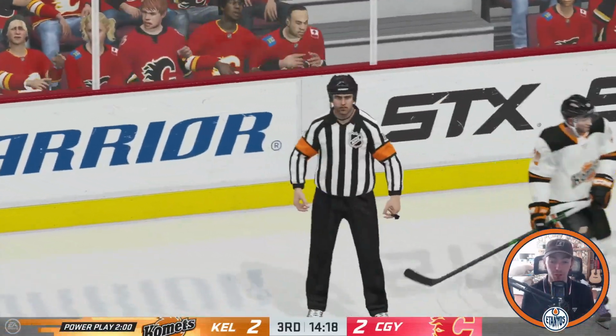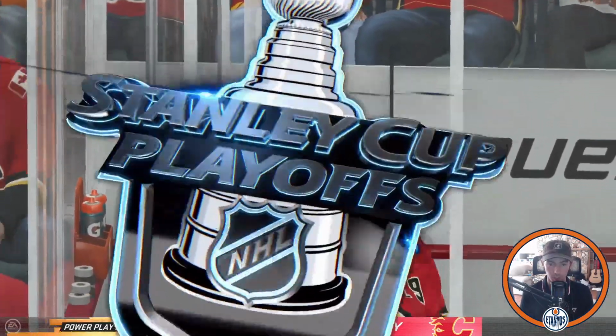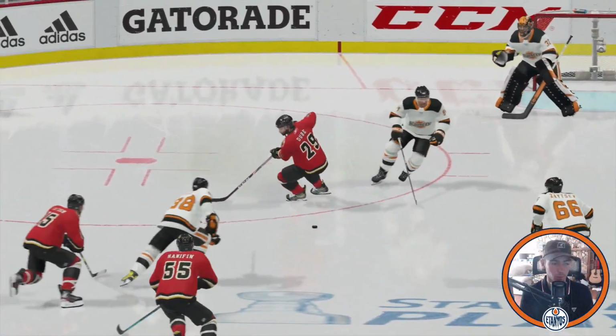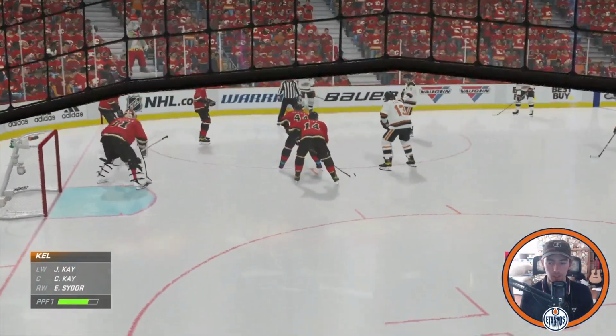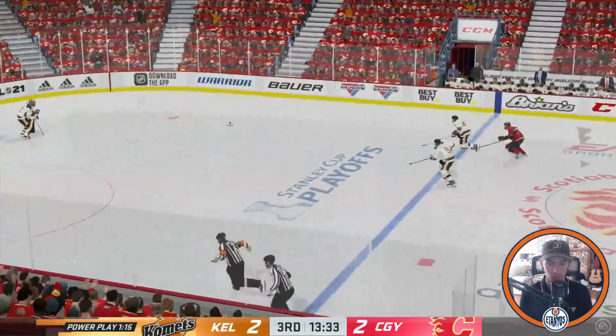So power play here for the Komets. Dylan Dubé takes a pretty bad tripping penalty in the offensive end here. And no idea what's going on there with the slow replay. But anyways, power play for the Komets. Let's see if they can convert it.